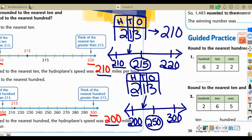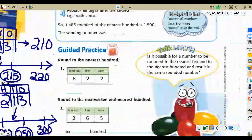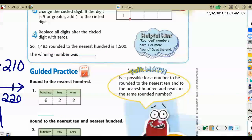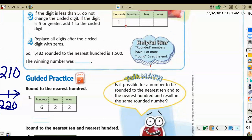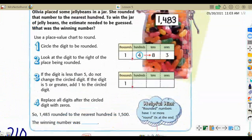All right. I still prefer my way. Not because it's my way, I just think that it's a little bit easier for people that don't get it. If you get how to round, it doesn't matter how you do it. But if you don't get it, my way is better.